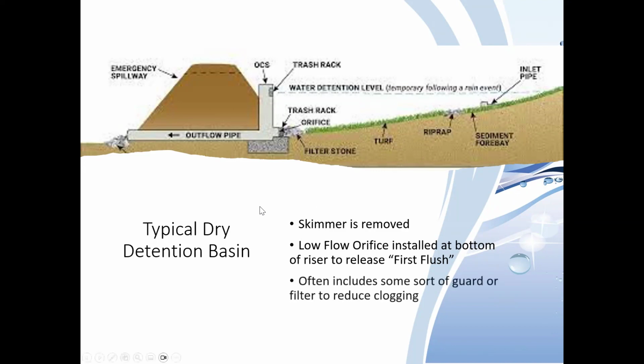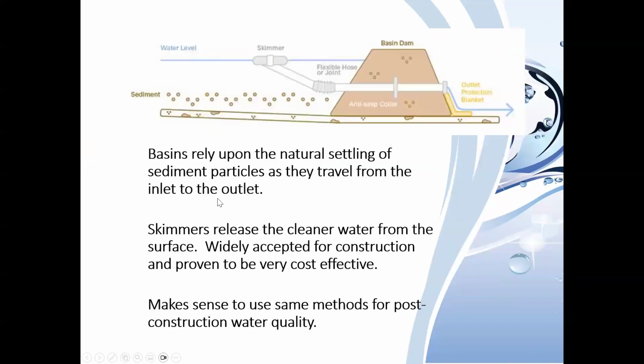And then you're going to usually have some sort of guard or filter to reduce your clogging, because a lot of times, especially on smaller sites, these orifices can get pretty small. I know some regulations don't like to see them smaller than 3 inches, but even a 3-inch orifice clogs pretty easy. And so you need something there so it tries to function as best it can.